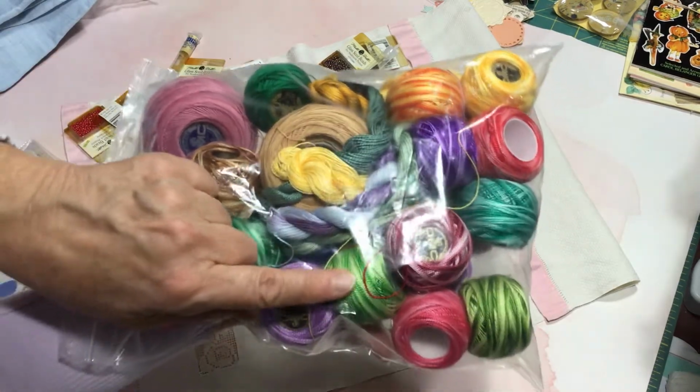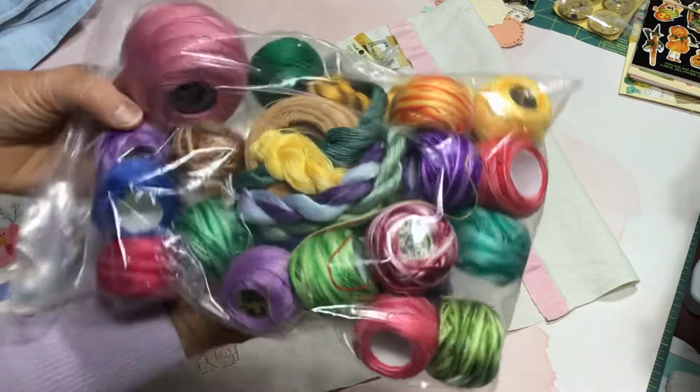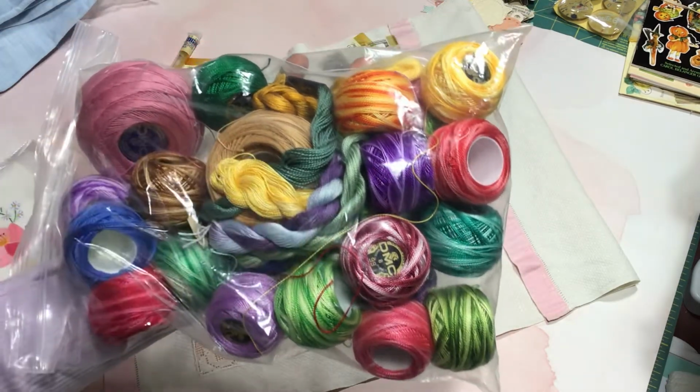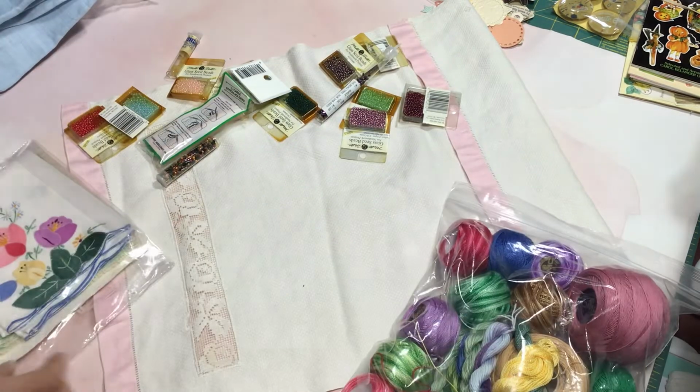These can also be used in your sewing machine in the bobbin if you do any specialty kinds of stitchery techniques on the machine. These can be used for that as well. I've done that in the past, and it's lots of fun. So lots of colors there.